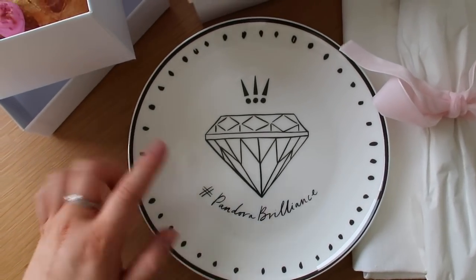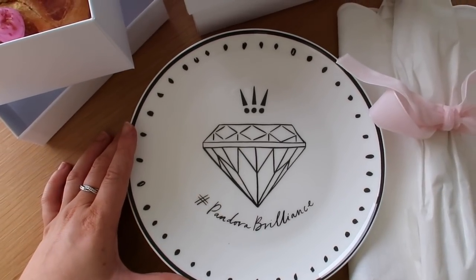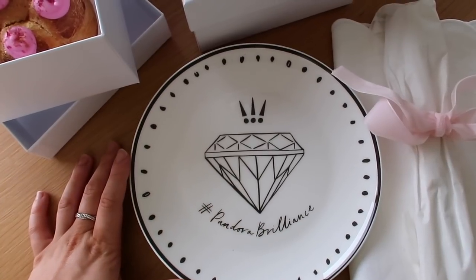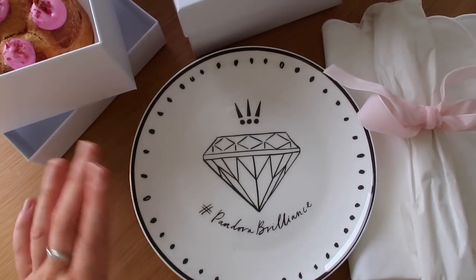Pandora Brilliance. So this is the diamond collection that they have launched into, which is so exciting because it's also not only about sustainability but about affordability, and it's talking about how diamonds are for everyone, and I totally agree.